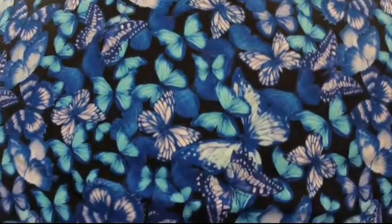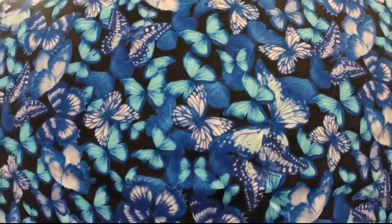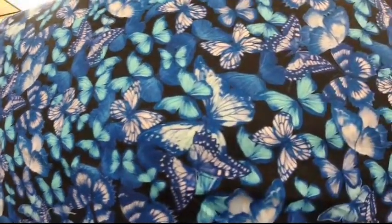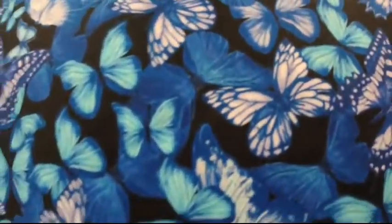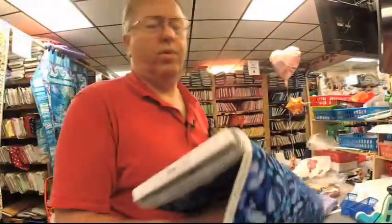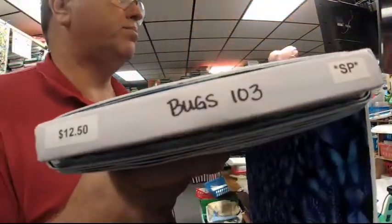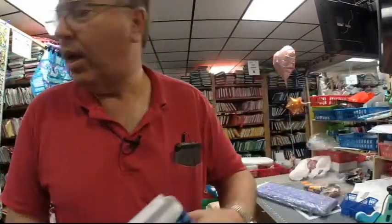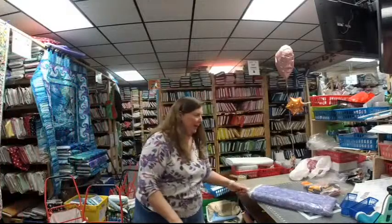Did we do this one here already? Nope. Here's some more Cosmic Butterflies on a black background. See that black background peeking around all those butterflies? Lots of different shades of blues in those butterflies. And so, once again, Timeless Treasures is doing this. Bugs, number 103. $12.50 a yard. It's of the butterfly variety, not the bunny variety.